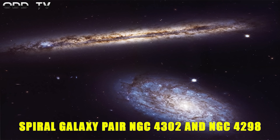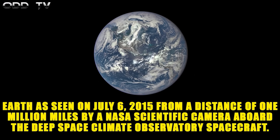NASA claims to have the Hubble telescope taking real pictures of distant galaxies. Here's one right here. Look up spiral galaxy pair NGC 4302 and NGC 4298. But they tell us that the Hubble is only 350 miles away, so maybe we can't get pictures of our solar system with Hubble. Well, what about the Discover satellite with the epic camera? They claim that it took this shot of Earth from 1 million miles away. If that's the case, can't they just zoom back a little bit and snap the solar system? Again, the fact is that everything we get from NASA is CGI. Start looking at it and examining it, you'll notice.